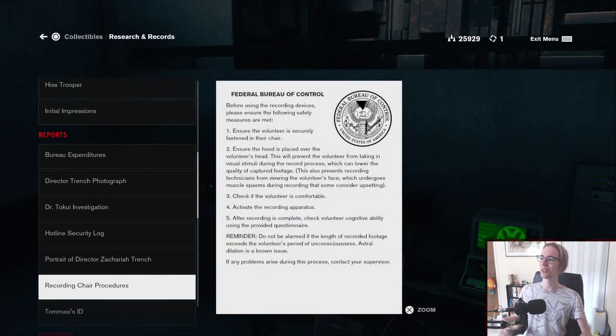Recording chair procedures. Before using the recording devices, please ensure the following safety measurements are met. Ensure the volunteer is securely fastened in their chair. Ensure the hood is placed over the volunteer's head. This will prevent the volunteer from taking in visual stimuli during the recording process, which can lower the quality of captured footage. This also prevents recording technicians from viewing the volunteer's face, which undergoes muscle spasms during recording that some may consider upsetting. Check if the volunteer is comfortable.